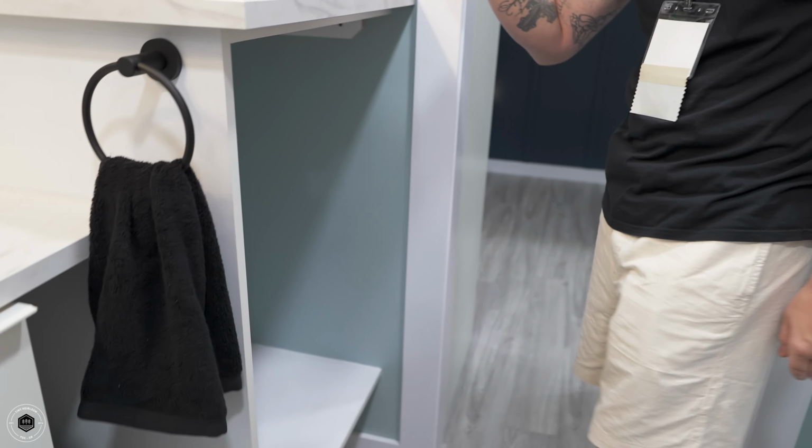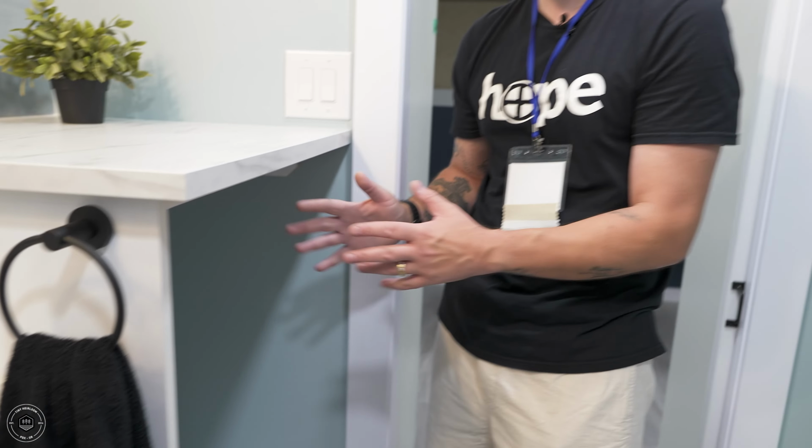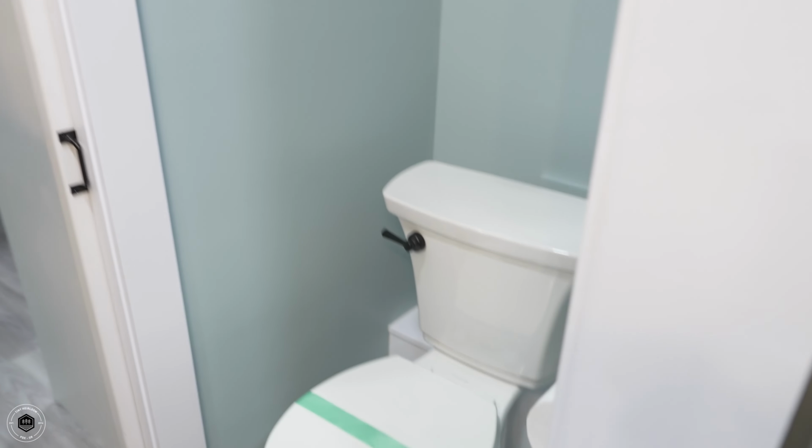We didn't get time to put the washer dryer combo in here, but it is set up for a Splendide ventless or vented. We could go either way with it. Washer dryer combo, and then it's got your standard flush toilet. Second door for privacy, which again we're going to glaze this window.